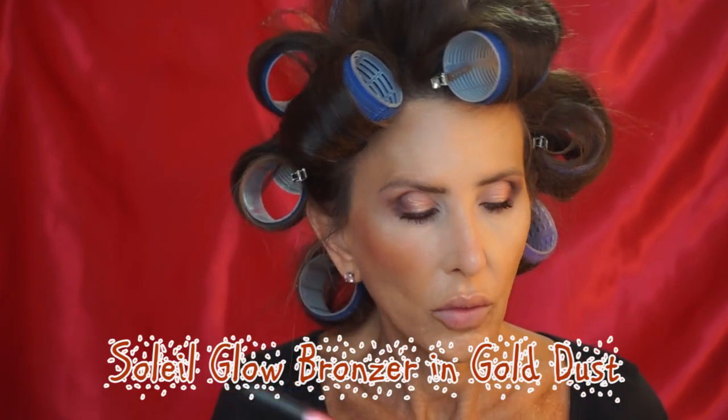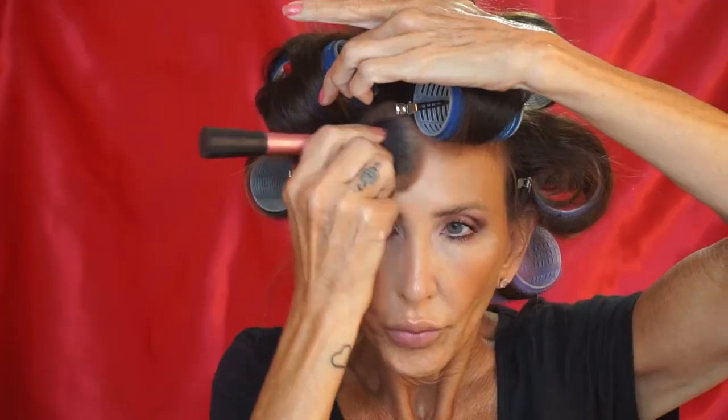Okay, let's do the full frontal again. Today we're gonna use the Tom Ford bronzer. I haven't decided whether I like the Invisible Bronze by Tom Ford, I like it, I'm just trying to decide which one I like best, or the Soleil Bronze in Gold Dust from Tom Ford. Which one's the better?